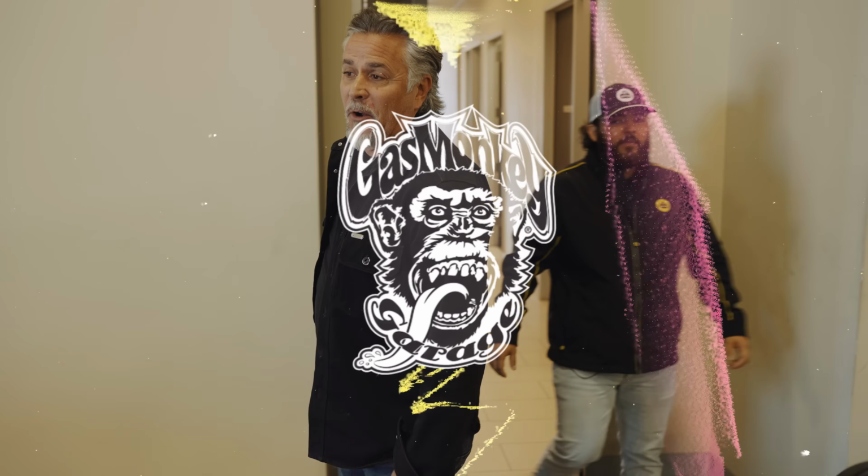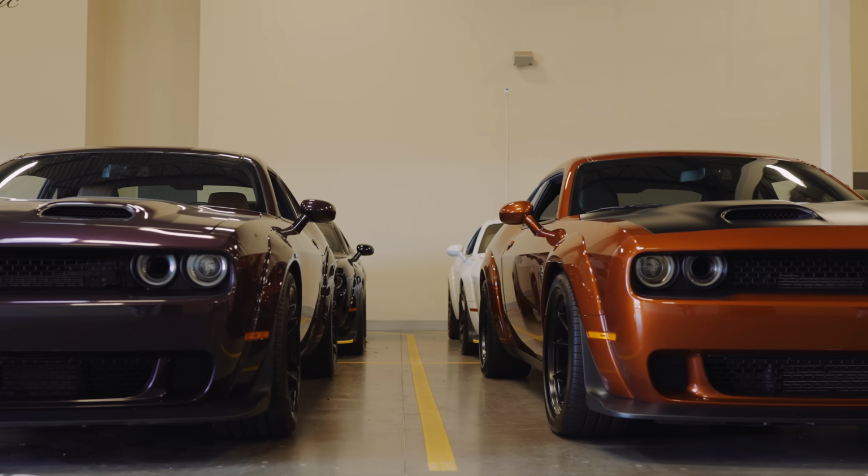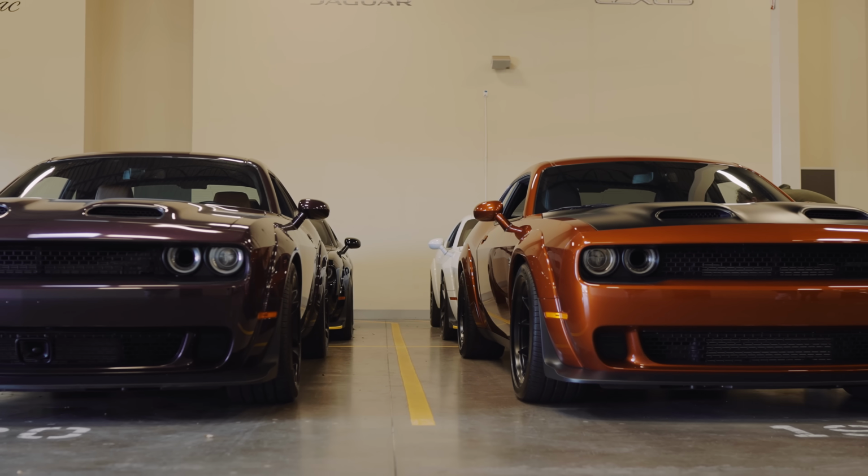Holy cow. So here we are at Earth Motor Cars because I'm doing something nobody's ever done, and my friend Gio here is showing me about it because I had to get my hands on some jailbreak type cars, right? Wide body Hellcats, big horsepower, and who has more than you guys? Nobody. I couldn't even get one at the dealership.